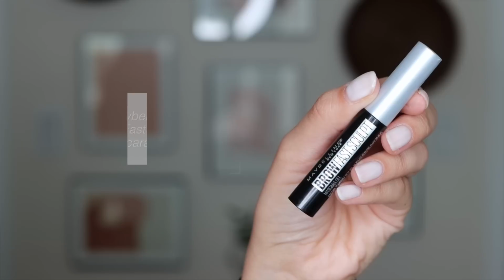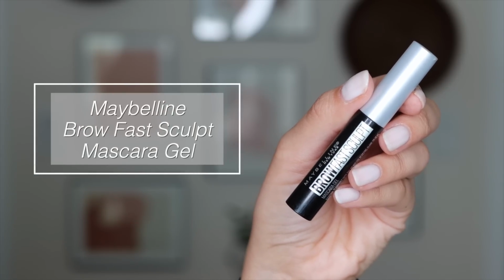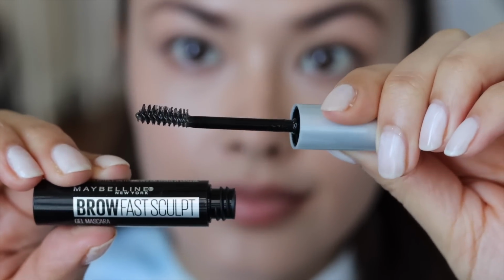I guess I'm gonna go ahead and start with the eye products. So let's go ahead and look at some eyebrow products I've been loving this year. Now, this year has definitely been the year of the brushed up brows, so I've been utilizing a good amount of brow gel, and the brow gel that I've loved for this year is from Maybelline, the Brow Fast Sculpt Mascara Gel. Now, I just use the clear shade because I don't like to add any additional color onto my eyebrows once I've filled them in.